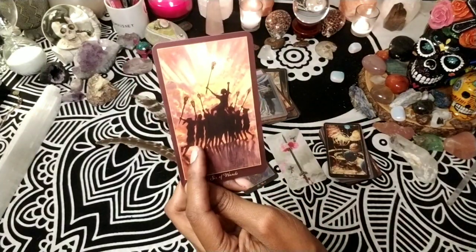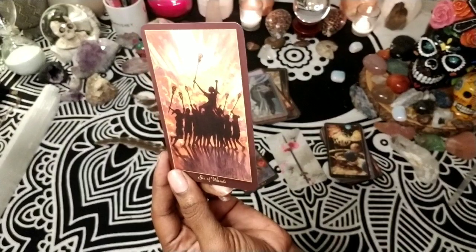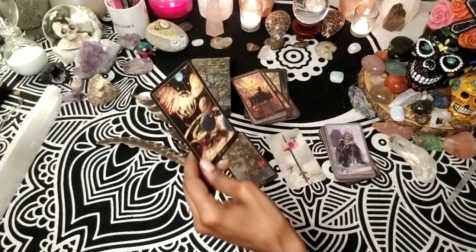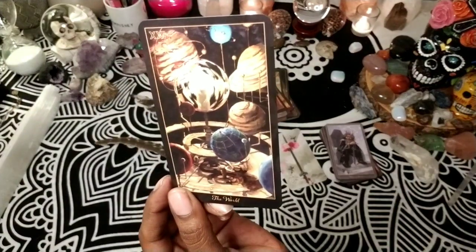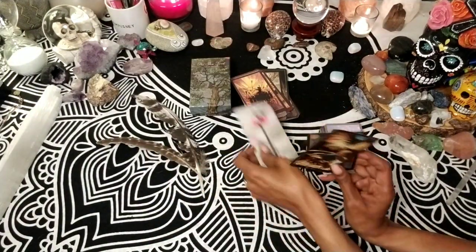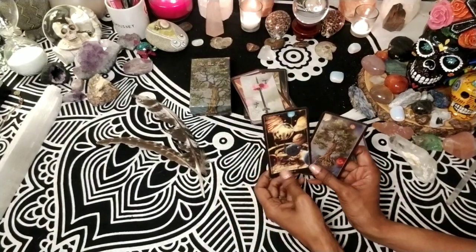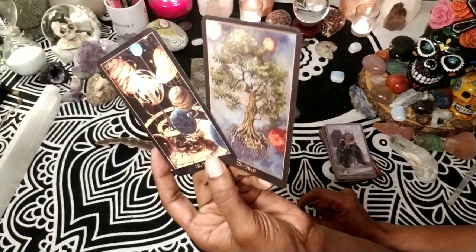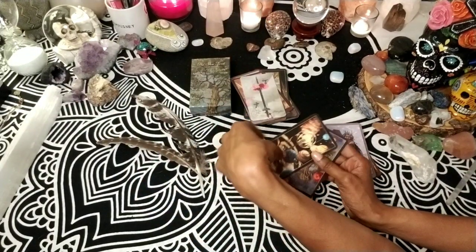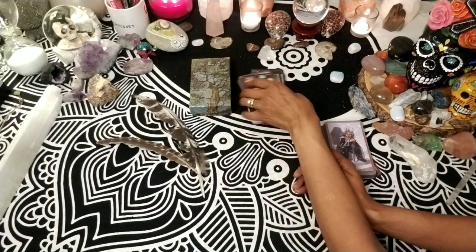Six of Wands. Here's the Other World card. So you could probably choose to have both. I usually am inclined to keep both of my cards. You know, whatever cards came with the deck is what goes into the reading.